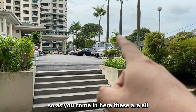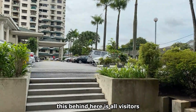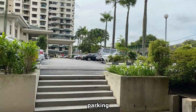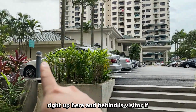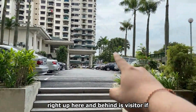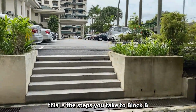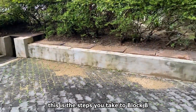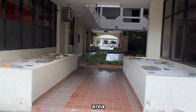So as you come in here, this behind here is all for visitors parking. Yeah? And then some of the residents will have the car parks here, right up here. And behind is visitor. If you come in from the main door, these are the steps you take to Block B. And you will reach this open air garden area.